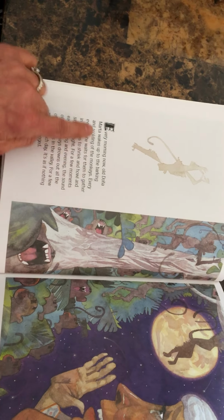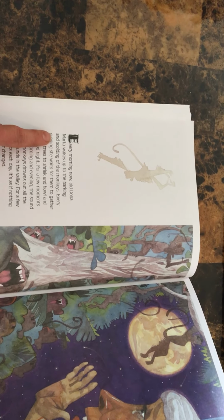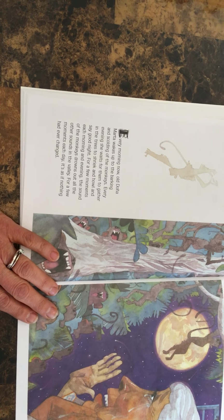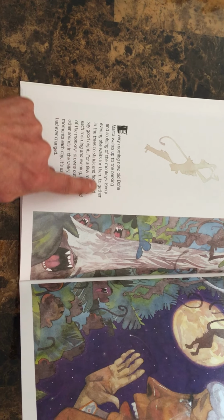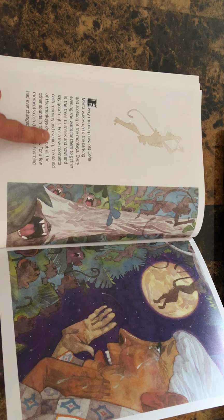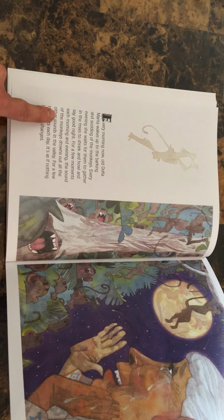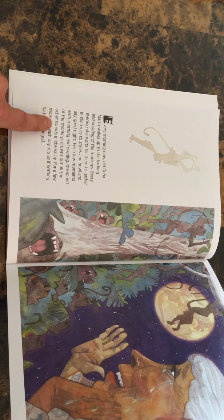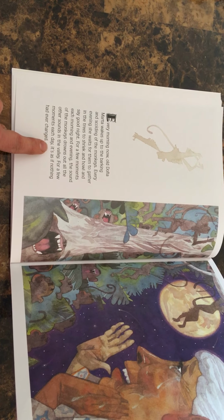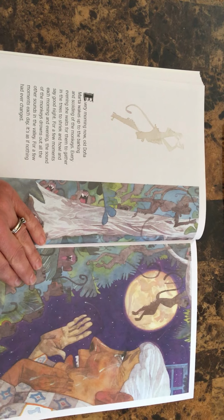Every morning now, old Doña Marta wakes up to the barking and scolding of the monkeys. Every evening she waits for them to gather in the trees to shriek and howl and say good night. For a few moments each morning and each evening, the sound of the monkeys drowns out all the other sounds in the valley. For a few moments each day, it's just as if nothing ever changed.